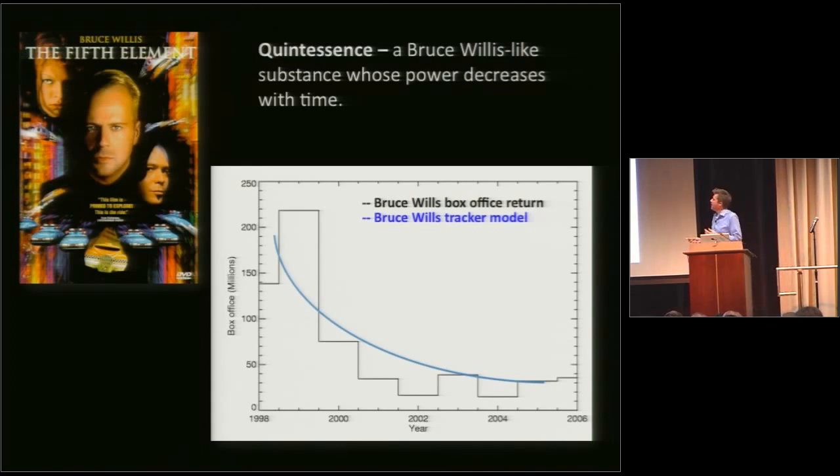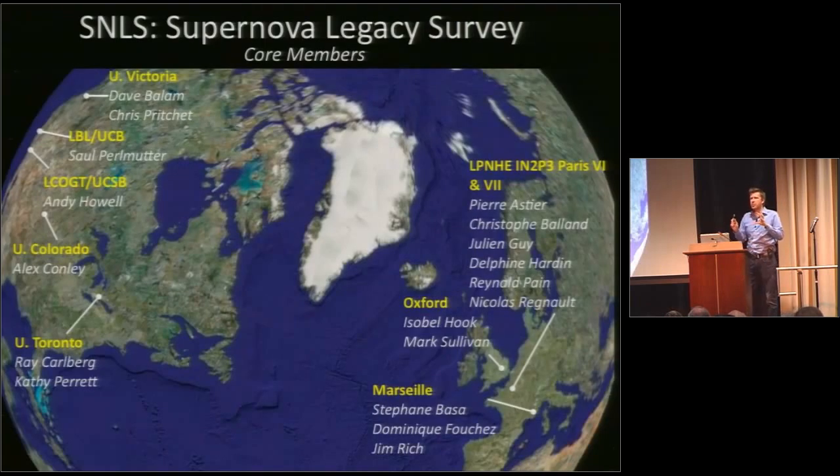So here, the movie The Fifth Element, here's his box office return over the years. And in red here I plotted the Bruce Willis tracker model, which is as physically motivated as any quintessence theory. It's basically something that starts with a lot of energy and then it's not as powerful as time goes on. But we need to test between those three different, broadly speaking, models of dark energy. There are hundreds of models when you get down to the individual details. But that's what we're trying to test.